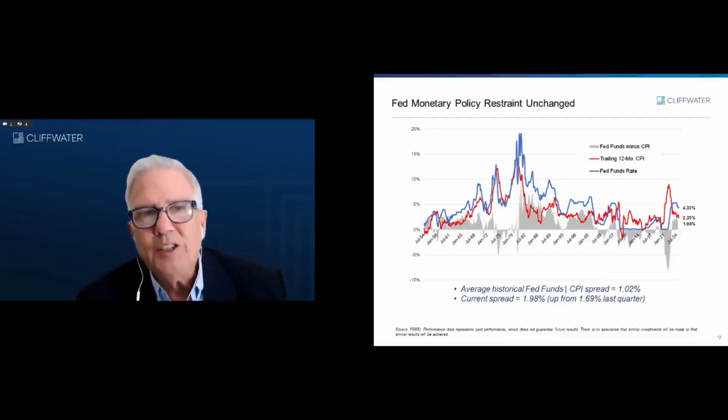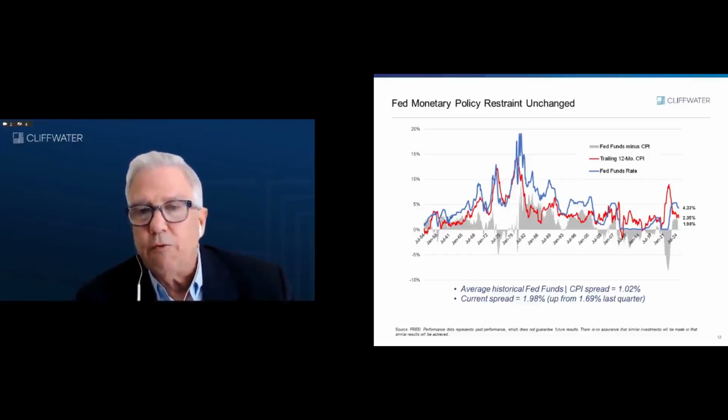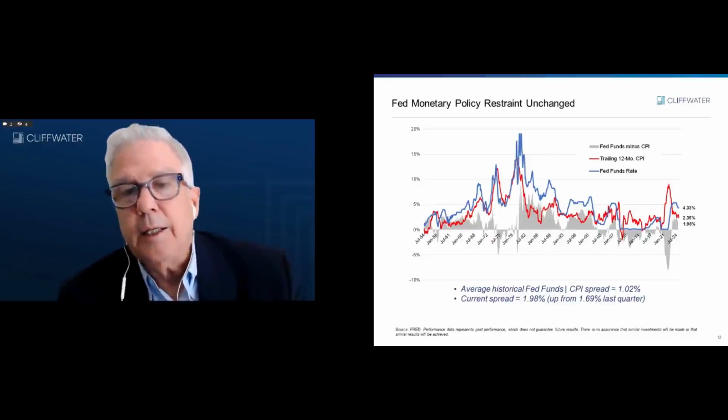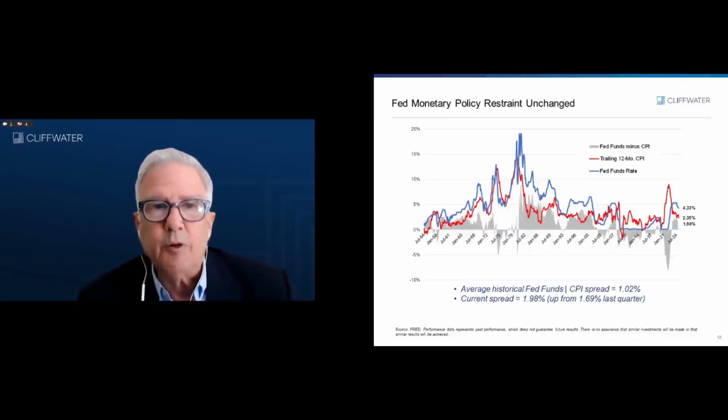So basically, the Fed is still exercising tight monetary policy, even though inflation is ratcheting down, fairly significantly here. We'll see whether tariffs will cause inflation. That seems to be the sense here, but it's not clear to me. But we'll see what happens here. But right now, Fed is tightening.